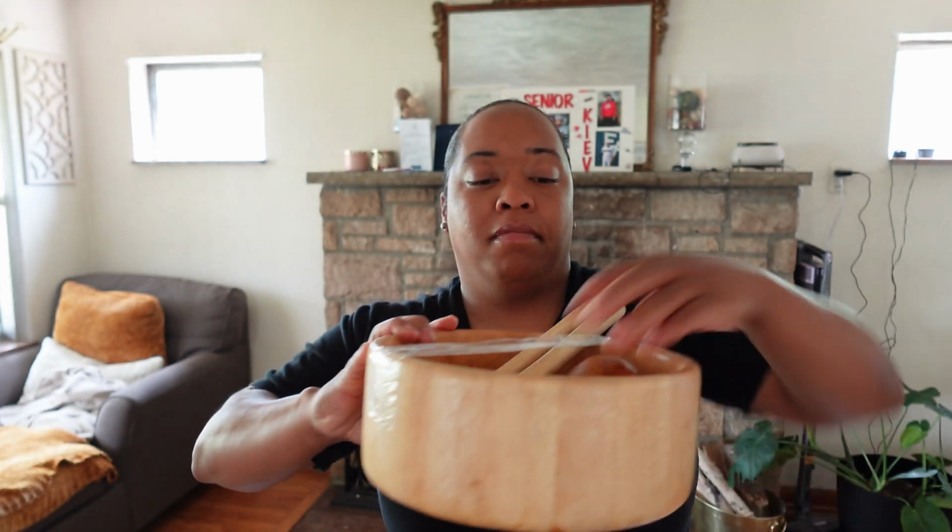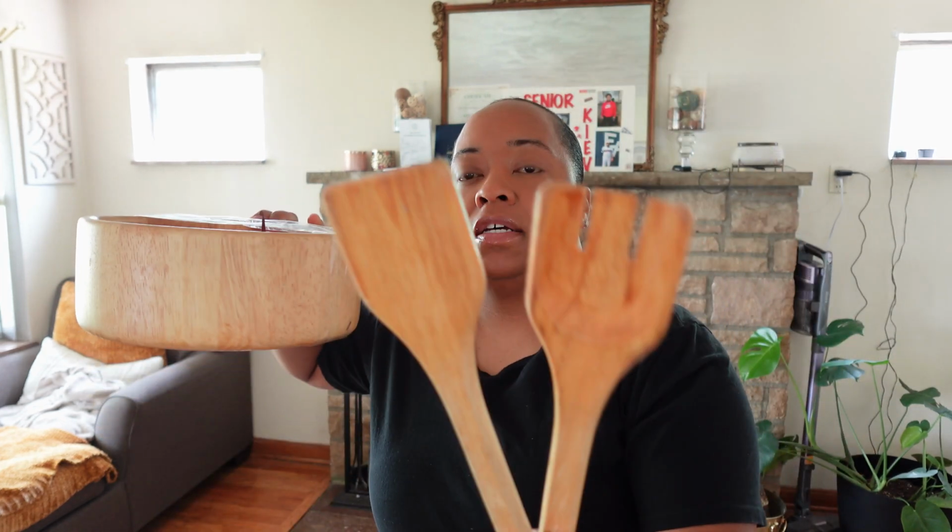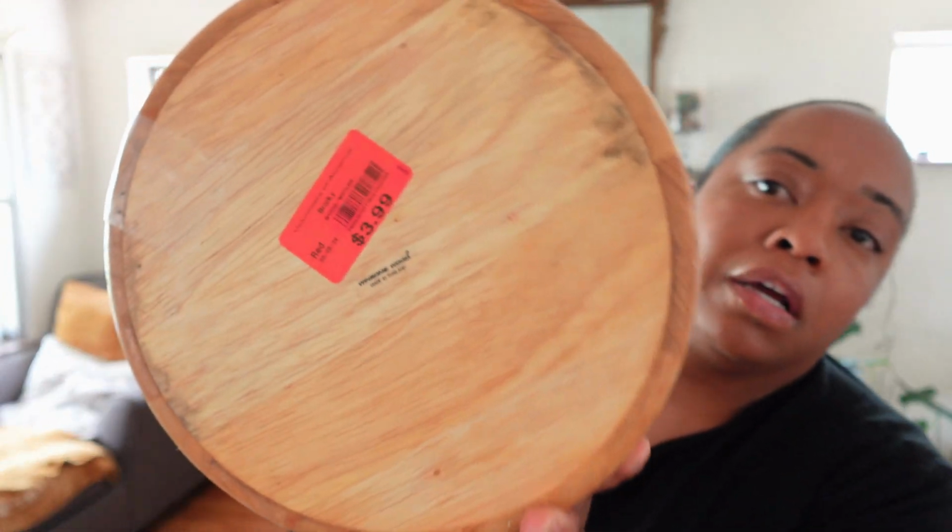So the first thing I picked up was this wooden bowl. It did come with some fake fruit in there. It looks like two pears, and it also came with a spatula and a little fork, and they had this priced at $3.99. I probably will just redonate the two pears because I literally just got it because it came with the bowl. So this was the first thing I picked up.